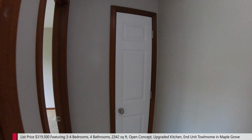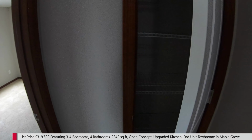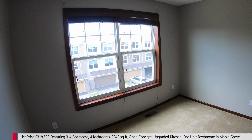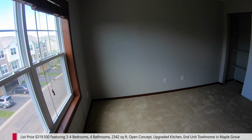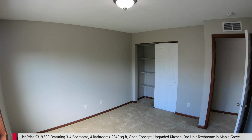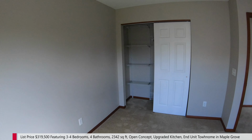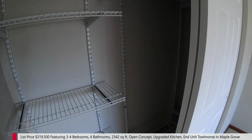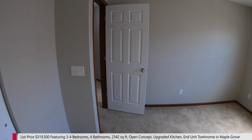Let's go ahead and check out the other bedroom. Of course, little linen closets too. Here's the other bedroom. Similar to the other room, you have another good closet over here with some built-in shelving. Just really nice.